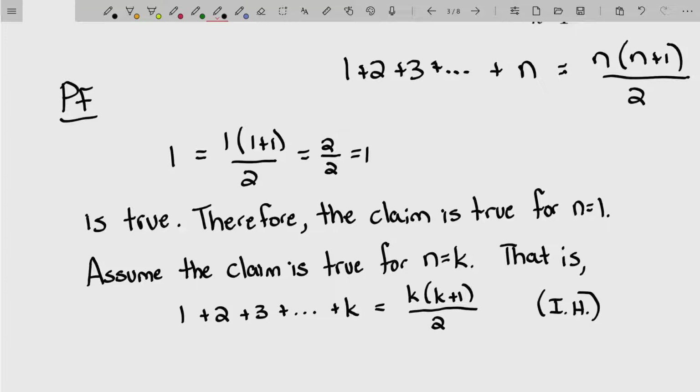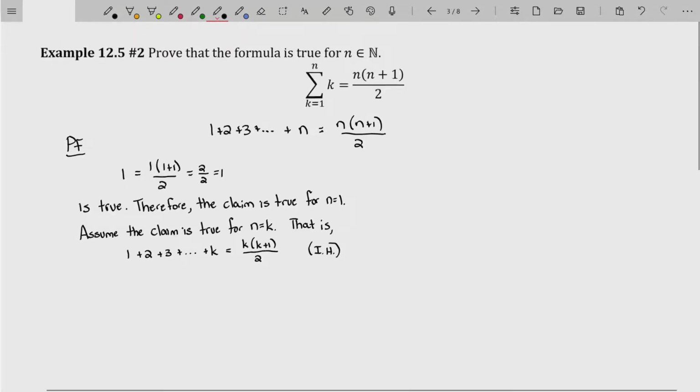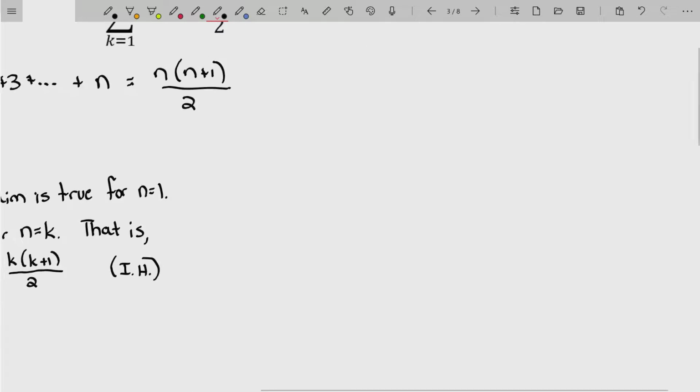Now we want to show, using that assumption, that the claim is true for the k plus first domino. That is, so this is not what you're going to show a reader. This is what you're going to do for yourself. You want to show that 1 plus 2 plus 3 plus ... all the way down the line to k plus 1. Notice how I left a space there.